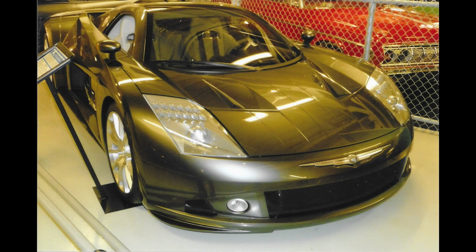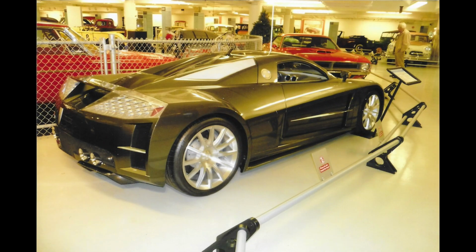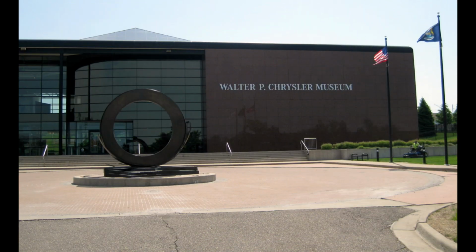Well, this is called the Chrysler ME412, and its engine is an all-aluminum quad-turbo 6-liter V12. It's got gobs of torque and very lightweight and goes like hell. 7-speed Ricardo double-clutch transmission. All kinds of goodies. Don't have any year on it.